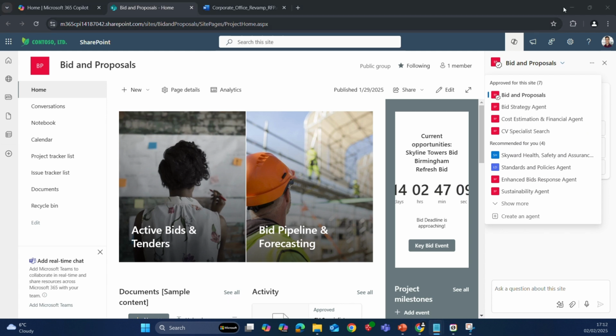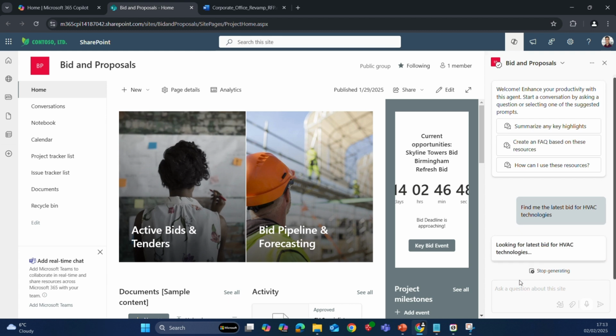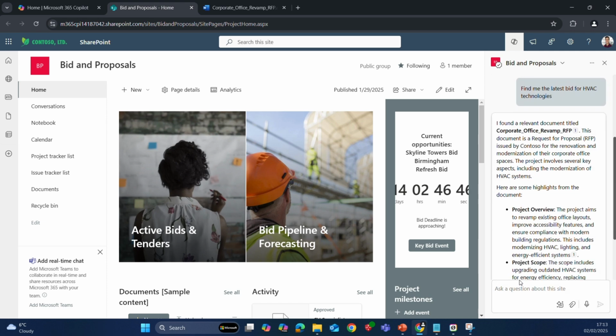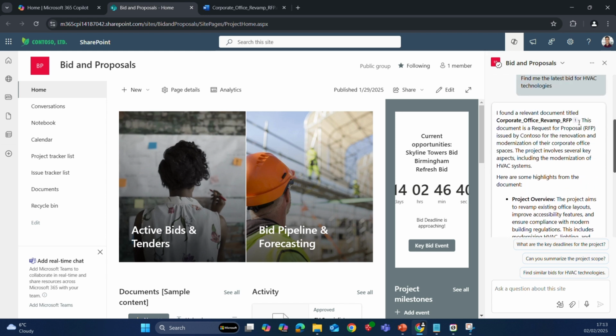So for example, we can use this agent, this bids and proposals agent that is created by default, to find a specific bid around HVAC technologies. Here, the agent is finding the information across this site, not just the content and the documents, but also any relevant information that is found within the site. So here we can see it's brought up a corporate office revamp RFP. And you see these little citations here as well that give you the evidence of where it got that information from, which is really great.